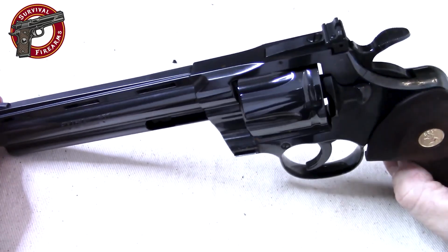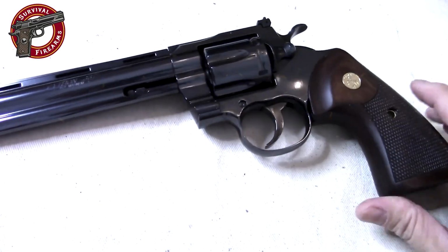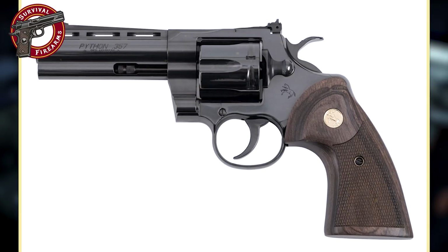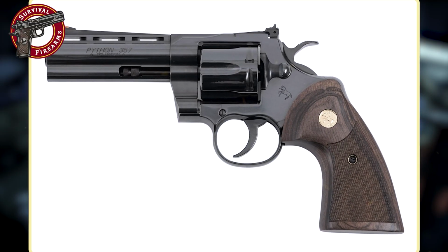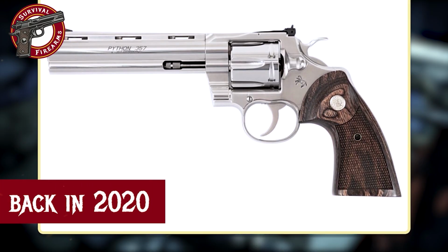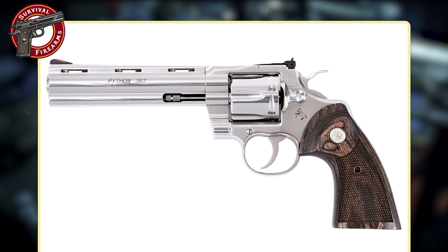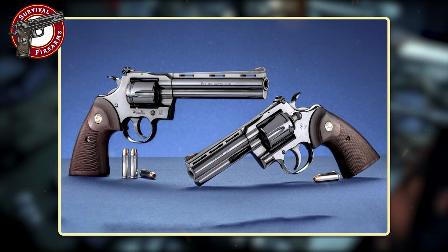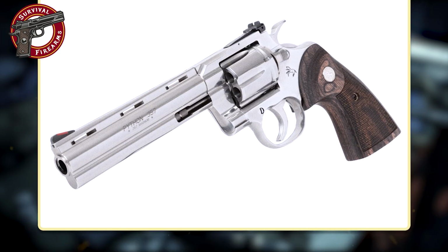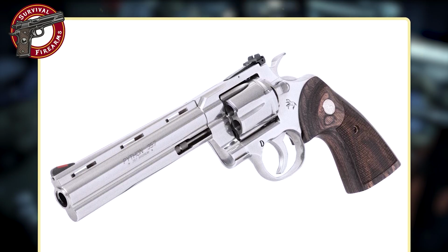What made it even more special was the design: a full underlug barrel, a ventilated rib on top, and that polished, high-quality finish. It wasn't just a gun, it was a piece of art. Shooters loved how it handled at the range, while collectors admired its craftsmanship. Though production stopped in 2005, Colt brought it back in 2020 with modern versions featuring 4.25-inch and 6-inch barrels. The new models kept the original look and feel, but added updated internals for better performance and durability. Law enforcement, competitive shooters, and revolver fans still trust the Python today, not just for its beauty, but for how reliably and precisely it shoots.